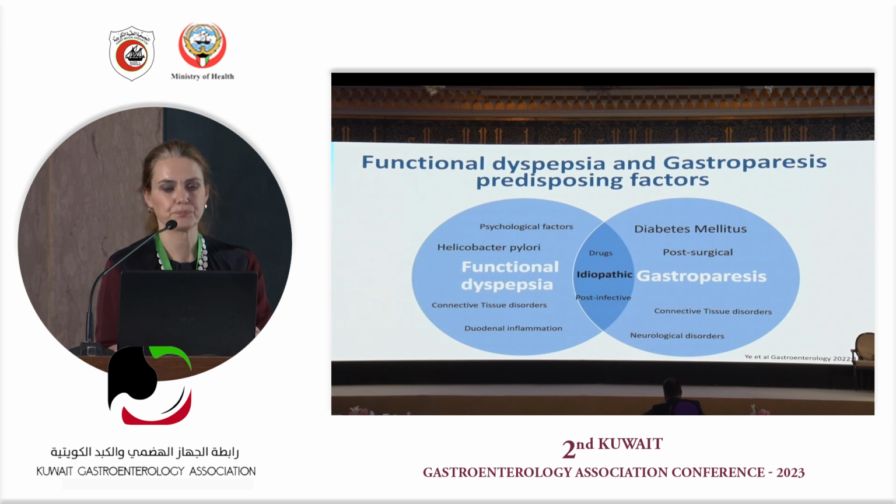But let's continue. So what are the predisposing factors for functional dyspepsia and gastroparesis? For dyspepsia, we have Helicobacter pylori infection. It's more common in connective tissue disorders, congenital connective tissue disorders like Ehlers-Danlos. There is increased recognition of an association with duodenal inflammation infiltrated with eosinophils, but there are also drugs that can cause dyspepsia, and it can occur in patients after a gastroenteritis, post-infective functional dyspepsia.